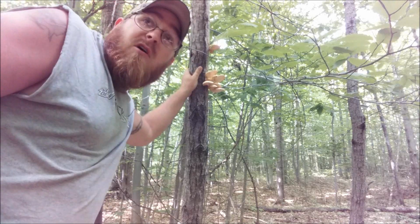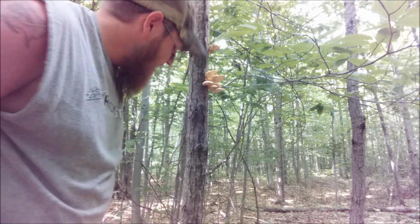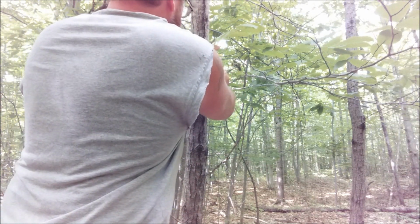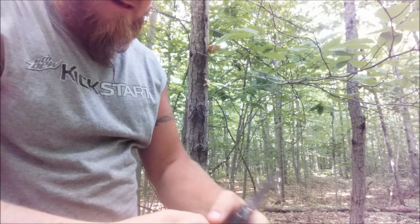Well, had to do a lot of walking, a lot more than I usually have to. I think it's just been too dry, but just came up on another batch here. Thought I'd show you. We're not doing too bad. Got a decent basket full, but not as good as we should. These are pretty far along. They're getting dry, but they're not quite dried out too bad.